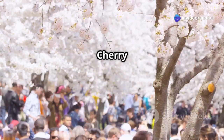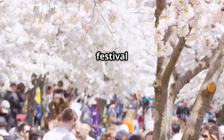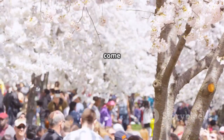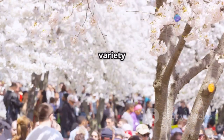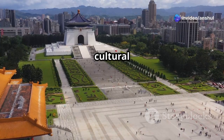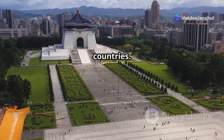The annual National Cherry Blossom Festival celebrates this special relationship. Each year, the festival attracts millions of visitors who come to enjoy the breathtaking beauty of the blossoms and participate in a variety of events. It features cultural performances, art exhibits, and culinary delights from both countries.